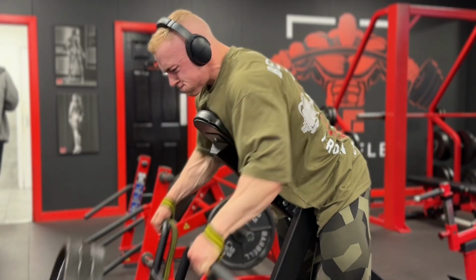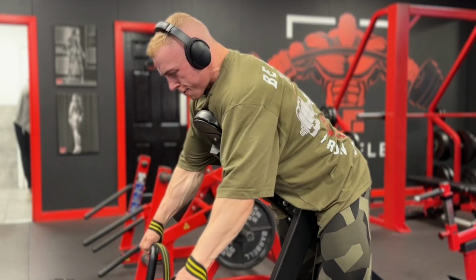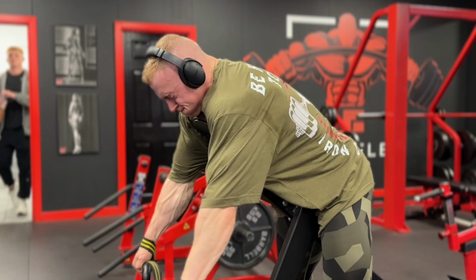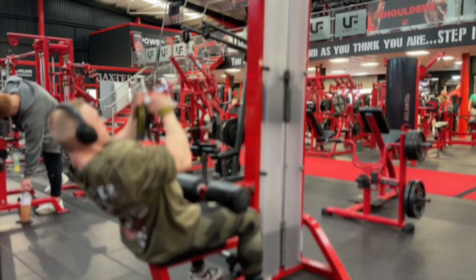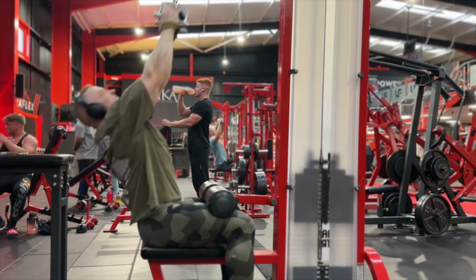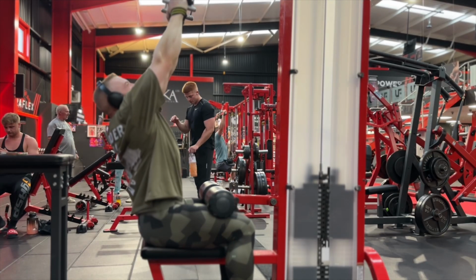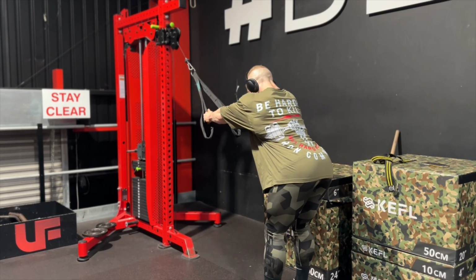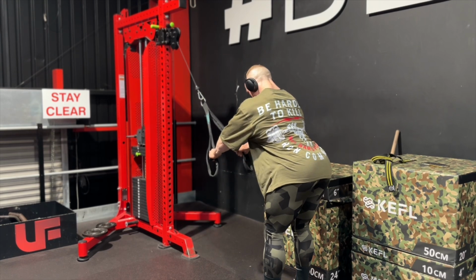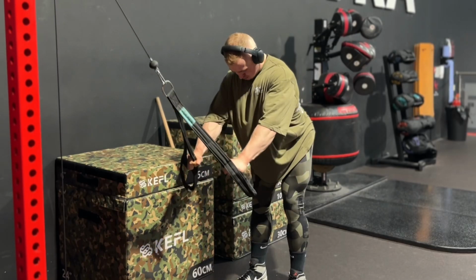So that is where my training split lies right now. Nothing is probably going to change making the transition into the off-season phase, purely down to the fact that this is working very well. I'm getting on so well with it. The reason we changed legs to a Sunday as well is because the gym is dead on a Sunday, and I'm just not good at waiting on pieces of equipment, especially on something like a leg day. So it feels good having it on a Sunday. I'm getting out of the way, and then we're starting off a fresh week with a nice and easy push session.